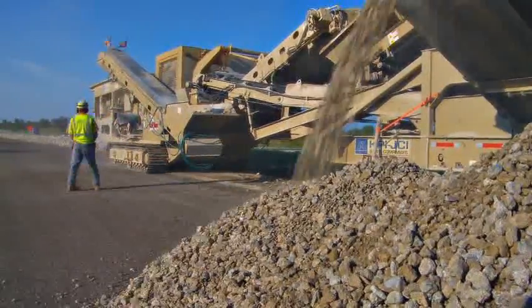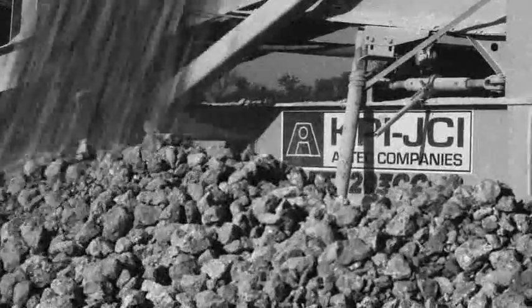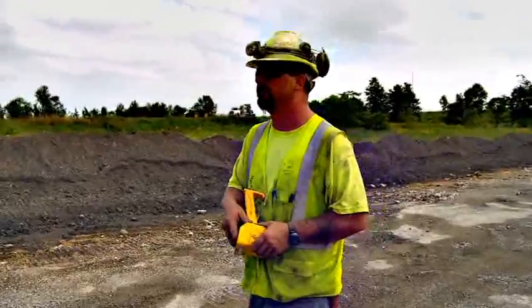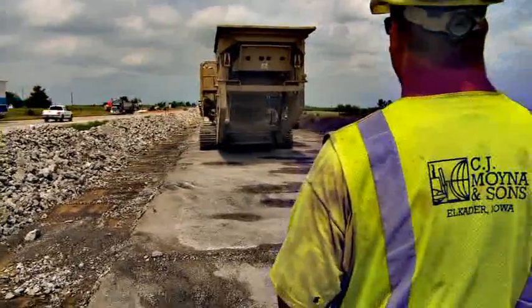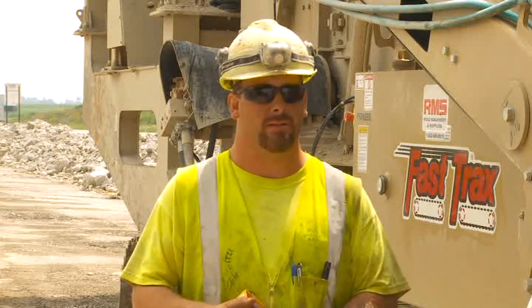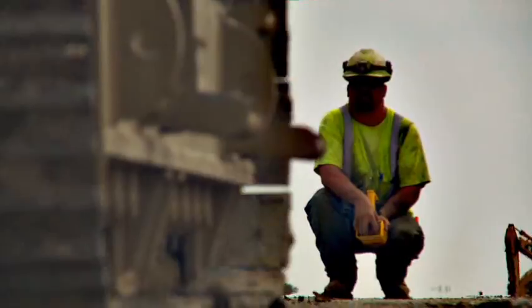Yes, this KPI 5260 impact crusher has been very good. It's been very good for us, well engineered, and it really does the job for us. We can load it on a trailer, move it somewhere, and be crushing that same day we get it off the trailer. It's very versatile, yes.